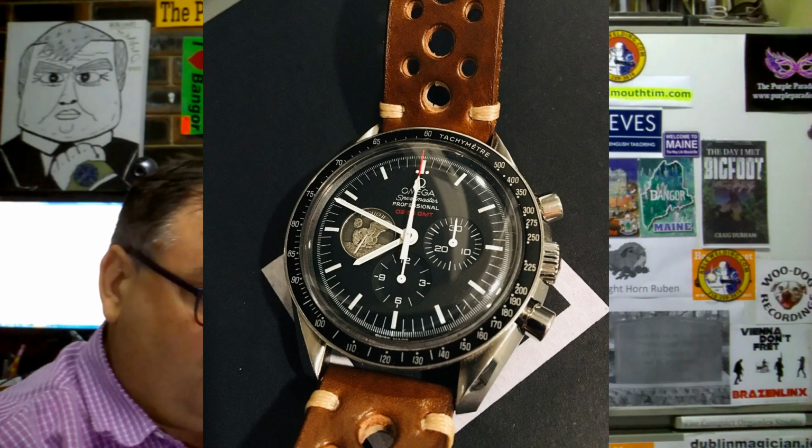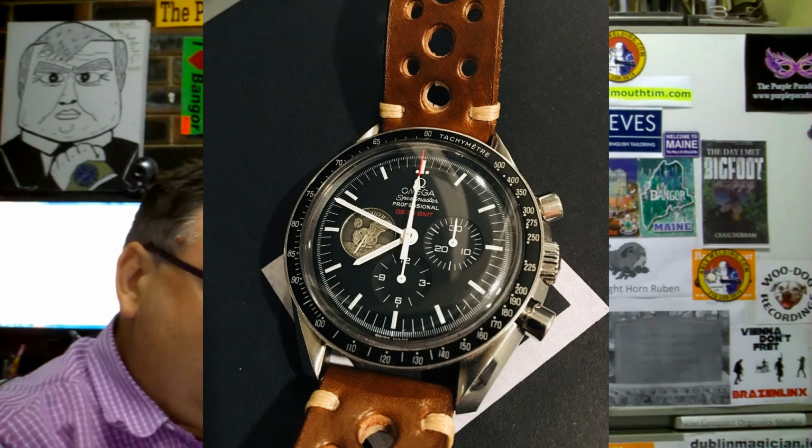Number two, Omega Speedmaster Man on the Moon Apollo 11 40th anniversary. It's a 1861 manual wind movement, Hesalite glass, has both stainless steel and dark brown rally strap. Early on watching your videos, I realized the Omega Man on the Moon was a high quality piece with horological presence at an affordable price.